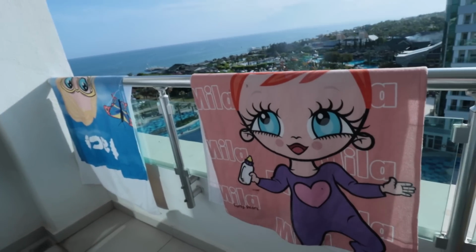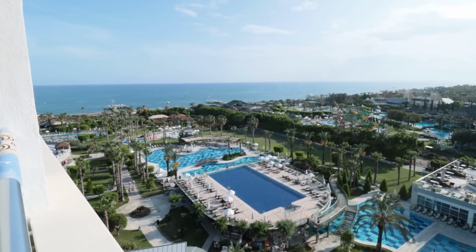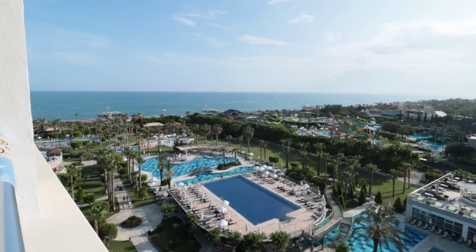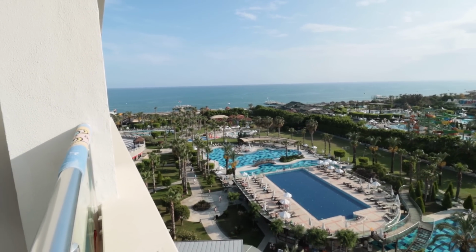The pool. So we just got back to the room after another few hours loving life around the pool. Whoa, it's so bright out here. Oh my god, I can't cope with how cute these towels are. They just make me smile every time. Still lots of sun and daylight left. It's probably about 5:30. What time is it? Never know what time it is. Yeah, it's just gone 5:30.